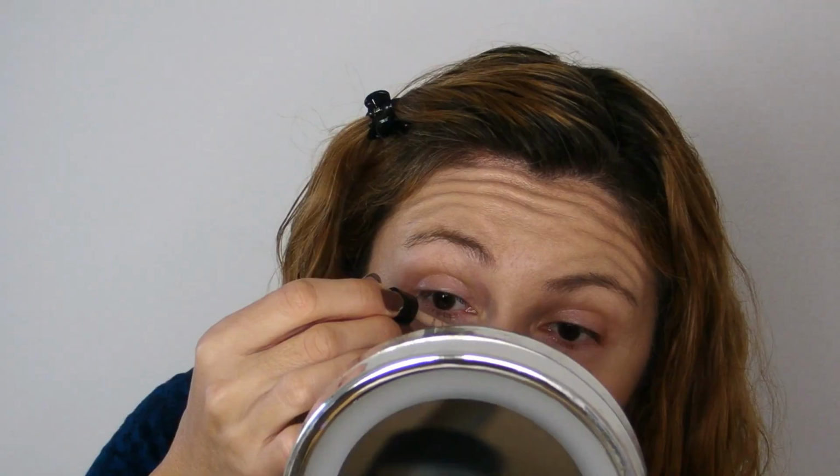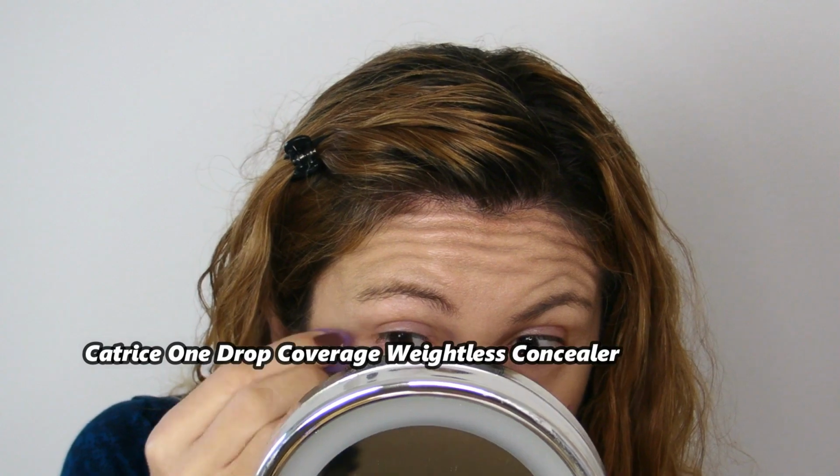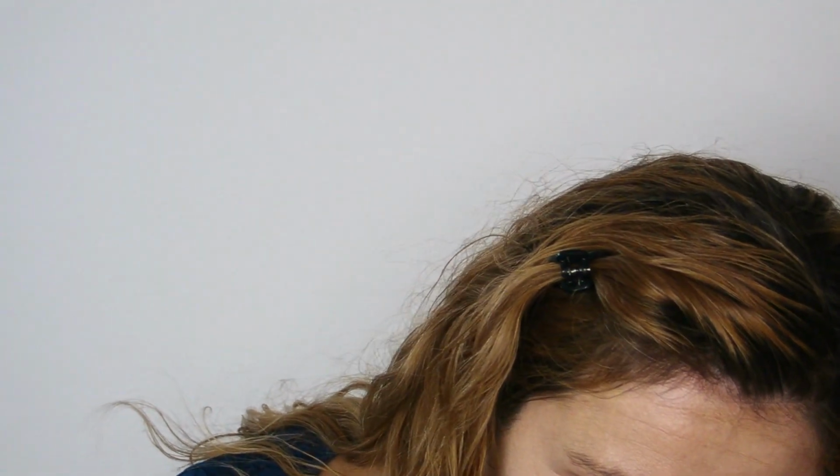Okay, I will add the concealer and then I will come back to set everything with the powder. And the concealer blends beautifully on top of the foundation. I'm going to set everything with a setting powder, and I'm still using the one from Maybelline that I used on my drugstore foundation wear test. That week was really fun for me to film.